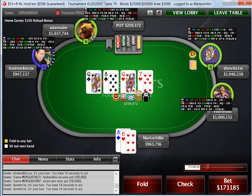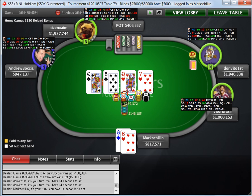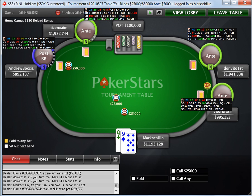here with the queen, queen 8, after he checks, it's likely I have the best hand here, so I'm going to go ahead and go for a value bet and try to protect my hand. There's 259,000 in the pot. I want to pick a size that doesn't give him good odds to draw if he's got a flush draw or a straight draw, and also charge him if he has a hand like pocket fives or something that he just checked back on the flop. So he just folds and I take it down.